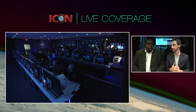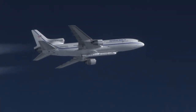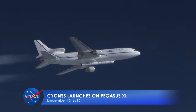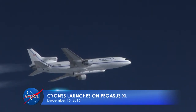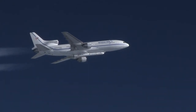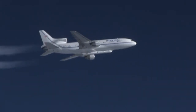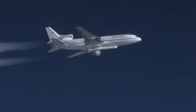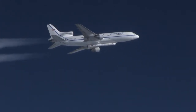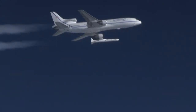So this is the Cygnus mission. I think you said you actually got to work this mission. Can you tell us what we're seeing here? Right now we're seeing captive carrier. The pilot's heading for the drop box. Very shortly we'll see the Pegasus release from Stargazer, free fall for approximately 5 seconds, and then ignite the first stage engine. Pegasus is a 3-solid rocket motor, 3-stage vehicle. Each stage will burn for approximately 60 seconds.